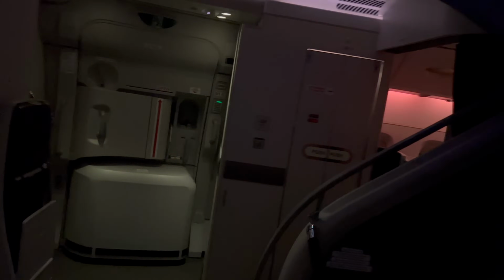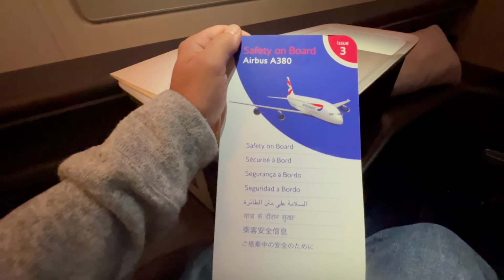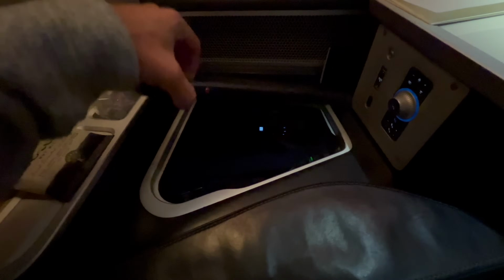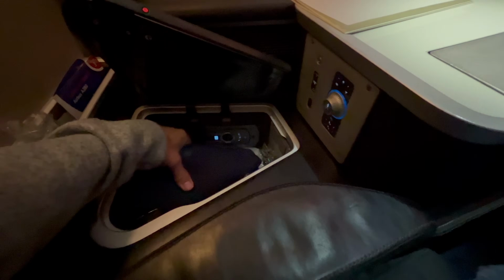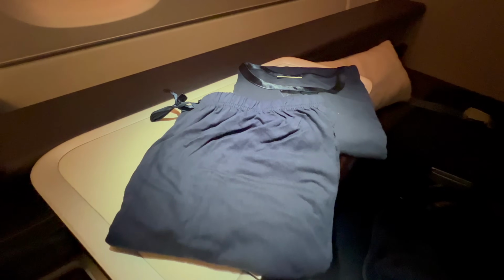Up those stairs is the Club World seating, the World Traveller Plus seating, and World Traveller seating. Let's go on a little seat tour. First up, safety card. Your seat comes with one little pillow and one big pillow. To your left is a little storage door. You can put all kinds of things in. When I first boarded, I put my PJs and blanket inside. The pajamas were a really nice material, nice and cozy feel.